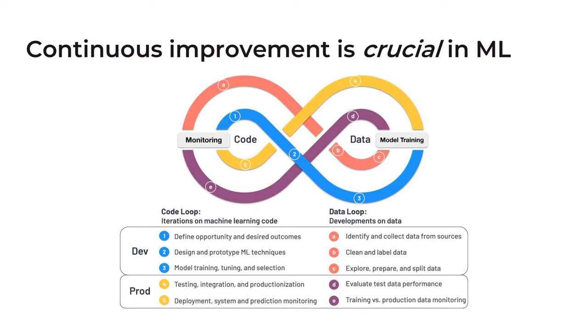We need tooling to manage this as well. Just like we have GitOps and Git to manage our code, we need tooling to manage the data development process and production systems to monitor how those models are performing to gain reliable insights on them.